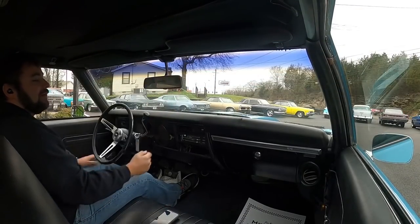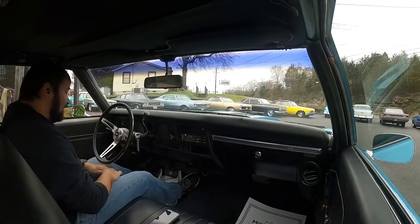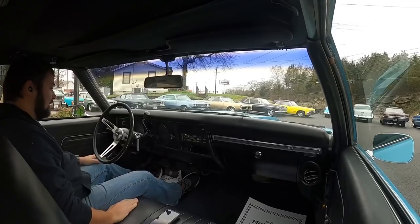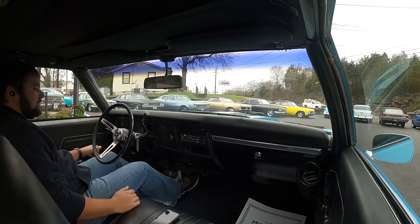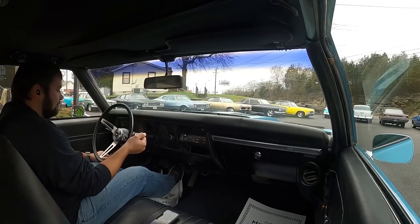I'm gonna need to tighten up my mirror there. Anything I see, I will let you know. That is exactly why I do these videos. So we don't have a temperature gauge in this one, an aftermarket one at least. It does have the original light that pops up. So we're just gonna be taking it down the road, checking everything else out, and we'll see how it goes.